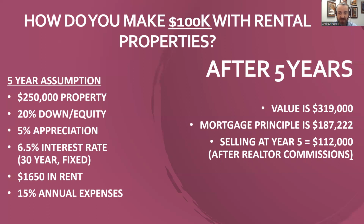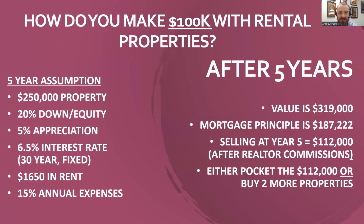The average way works fine too, but I need a lot of cash to do that. This is how we do it in the BRRRR method. Now I have a choice. After owning it for 5 years, I can pocket the money, or I could go buy 2 more. I'm going to pause here. We'll get back to that thought. Let me work on an example.